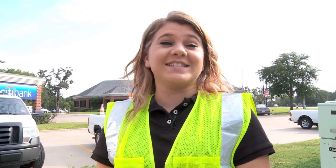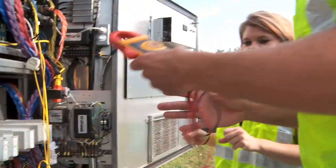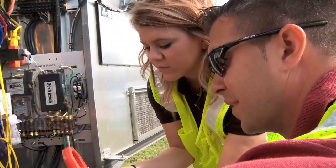So which tool can I safely use? I'll let you use this voltmeter here. Voltmeter? Kind of sounds scary. Just clip this meter around this red wire.